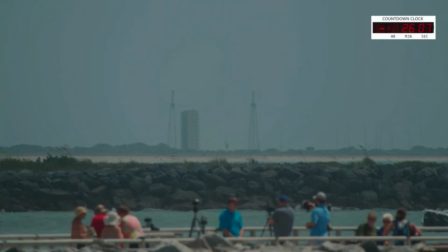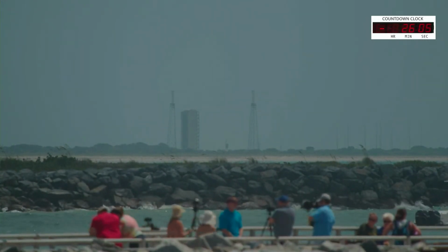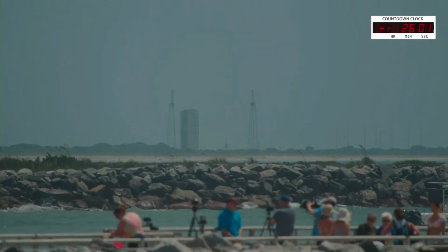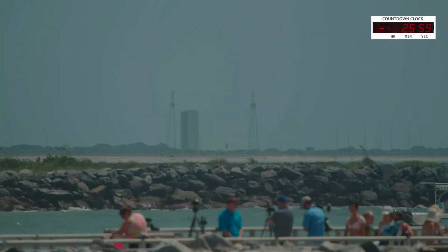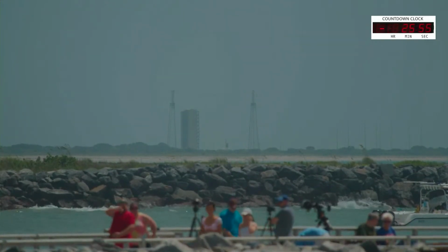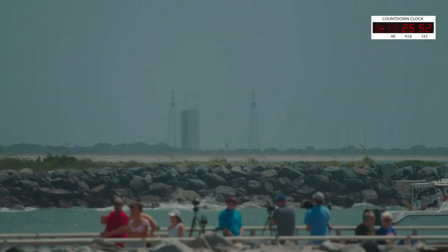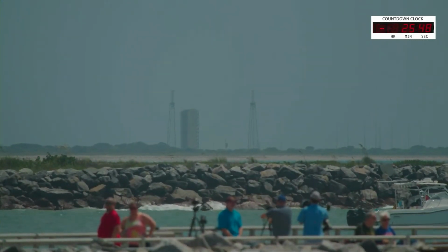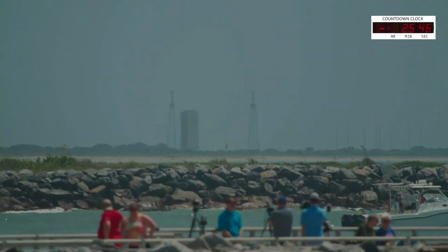Now, about 26 minutes until the opening of the launch window, propellant loading is now underway on Astra's Rocket 3.3 vehicle. The Astra rocket burns a mix of kerosene and liquid oxygen propellants on both stages. And those propellants are now being loaded into the vehicle out at Space Launch Complex 46 here at Cape Canaveral, Florida.